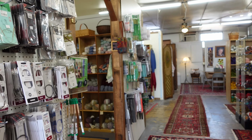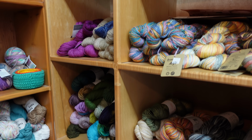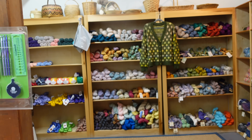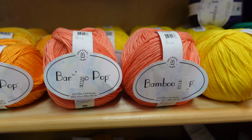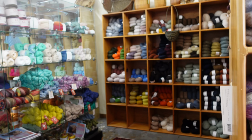If you're looking for true Southern hospitality, look no further than Tangles Knitting on Main in Waxhaw, North Carolina. This charming shop is tucked into the heart of historic downtown, and from the moment you step inside, you're greeted with warmth and a cozy, welcoming atmosphere. The shelves are thoughtfully organized, and I was genuinely impressed by the wide selection of yarns they carry, from everyday workhorse staples to specialty skeins that feel like little treasures.